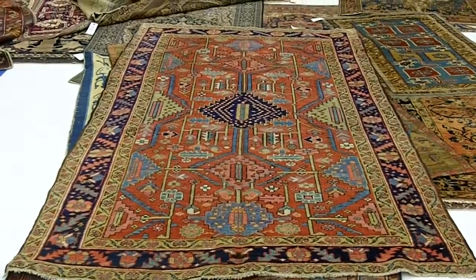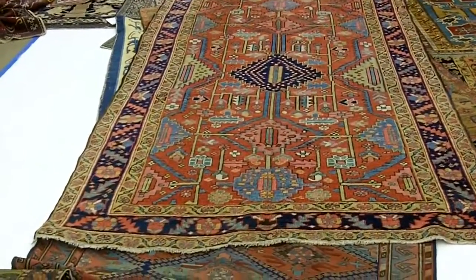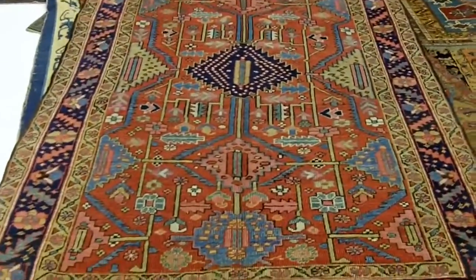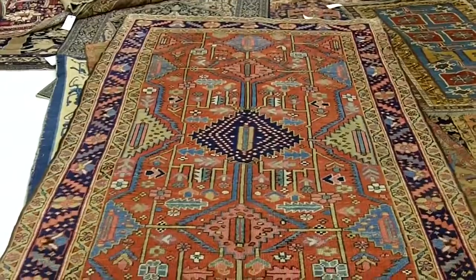Here I am in Mount Laurel, New Jersey with my dear friend Richard Rothstein. And I was just looking at a Serapi Heriz, a very unusual small size, which of course then Richard said, you have to see this one, and he pulls this one out. This is an even more unusual size.